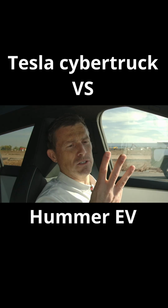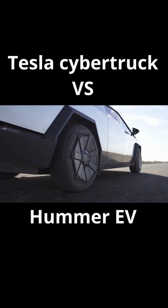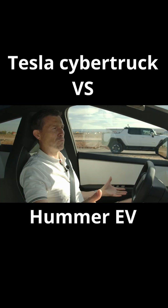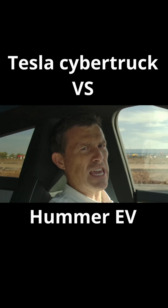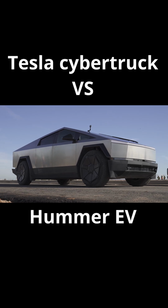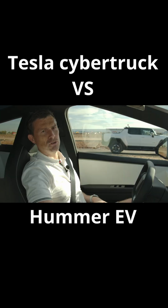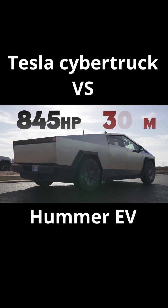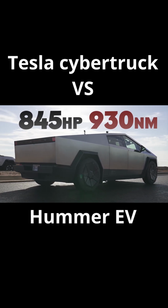So there are three versions. There's a rear drive version with a single motor. There's a dual motor version, which has four wheel drive. And then there's this one, which is known as the Cyber Beast. It has three motors, one on the front and two on the rear. The result is a combined 845 horsepower and 930 newton meters of torque.